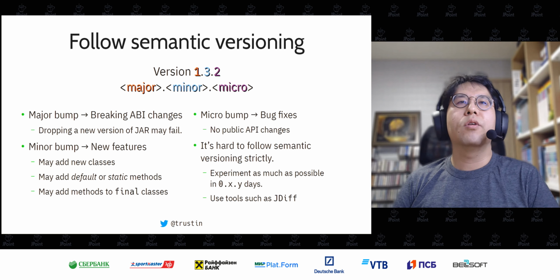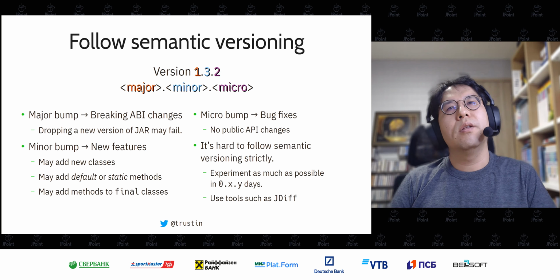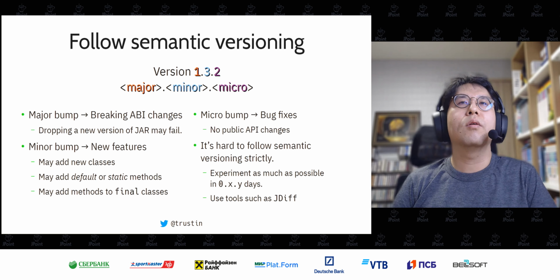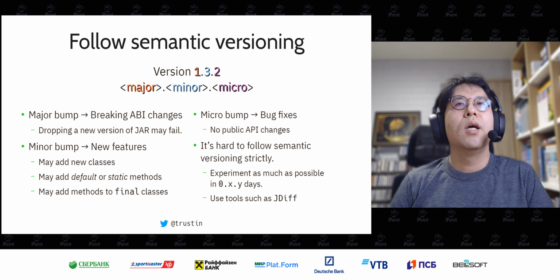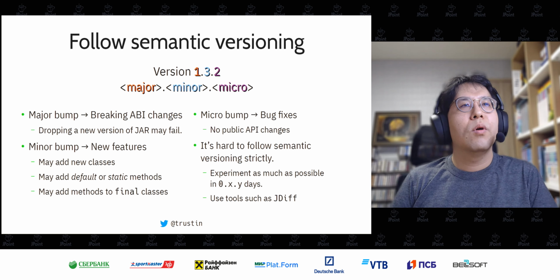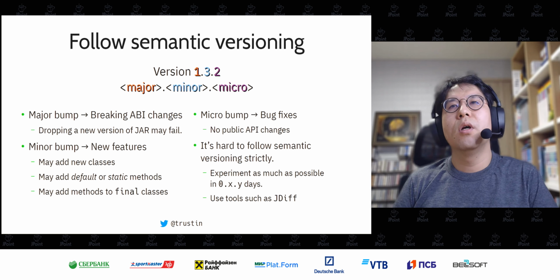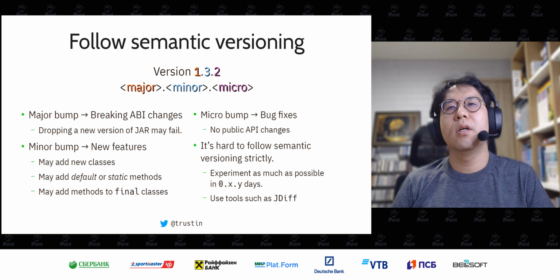And there are always backward compatibility issues. In that case, I recommend following semantic versioning. Semantic versioning is a complicated topic to cover in this presentation, but the core concept is that it's a three-digit system, made of major version, minor version and micro version. When you bump a major version, you break backward compatibility. When you bump the minor version, you usually add new features. And when you bump the micro version, you usually do only bug fixes and nothing else.